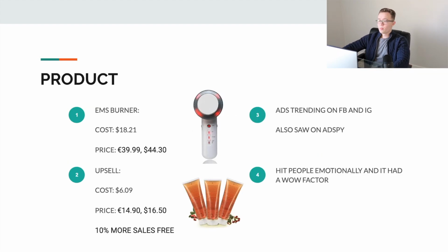So now if we go on to the product, this was the exact product that I sold. It's called the EMS burner, and pretty much what it did was it just burned fat. I also had an upsell, which was a cream that helped burn fat. And the reason why this is such a good product was because it hit people emotionally and it had a wow factor.